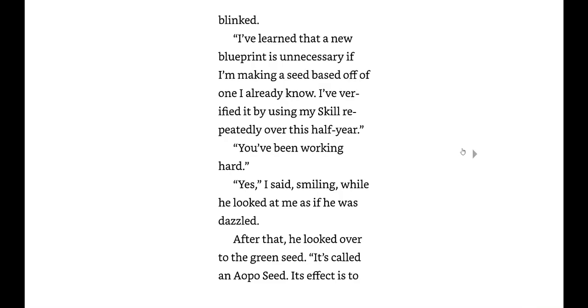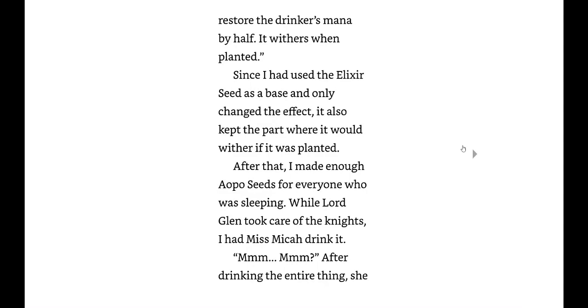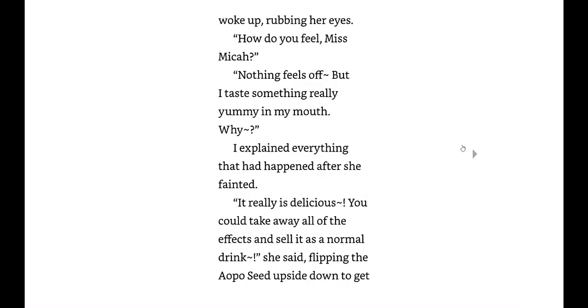After that, he looked over to the green seed. It's called an Alpo seed. Its effect is to restore the drinker's mana by half. It withers when planted. Since I had used the elixir seed as a base and only changed the effect, it also kept the part where it would wither if it was planted. After that, I made enough Alpo seeds for everyone who was sleeping. While Lord Glenn took care of the knights, I had Miss Micah drink it. After drinking the entire thing, she woke up rubbing her eyes.